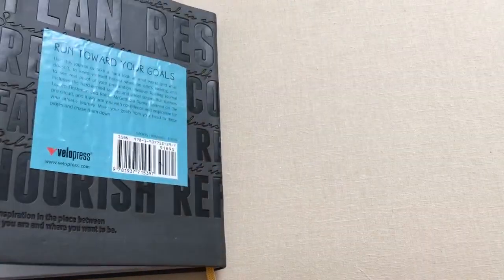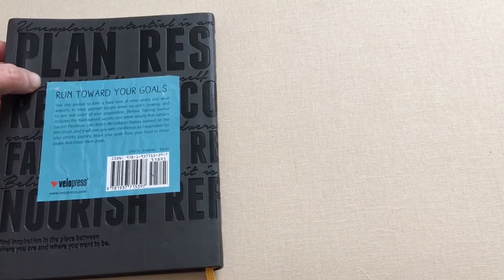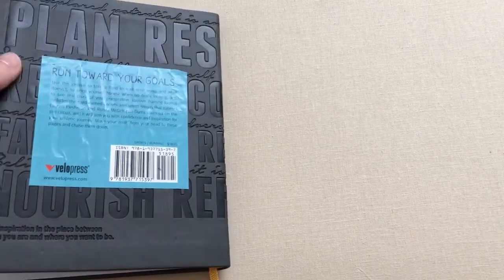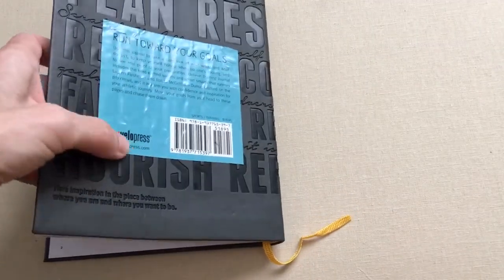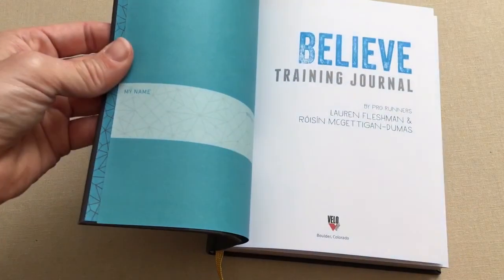So this is written by 2 running pros. And I didn't like that it came with that big sticker on the back that I tried to start peeling off, but I could see it was going to leave stickiness. I just have no idea why they want to do that, because it has a really cool indentation here and really cool flow with the front. But, you know, you can't let it see the back because you have to have that big ugly sticker.